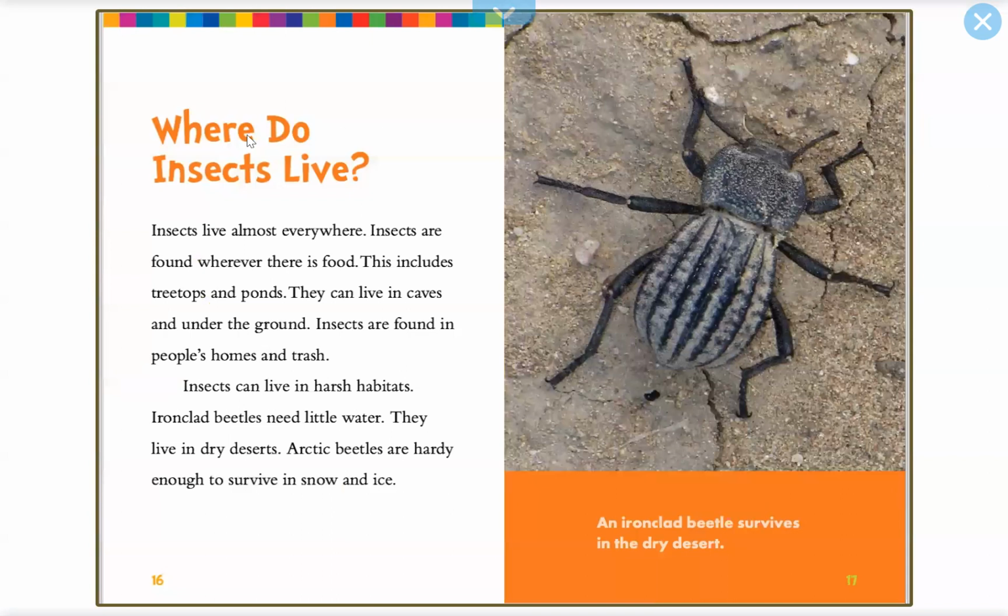Very good. Where do insects live? Go ahead. Insects live almost everywhere. Insects are found wherever there is food. This includes treetops and ponds. They can live in caves and under the ground. Insects are found in people's homes and trash. Insects can live in harsh habitats. Ironclad beetles need little water. They live in dry deserts. Arctic beetles are hardy enough to survive in snow and ice. An ironclad beetle survives in the dry desert.